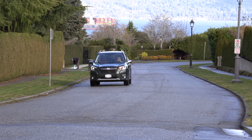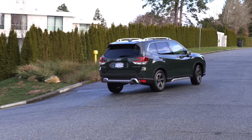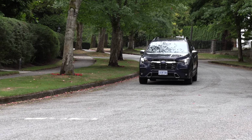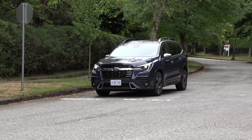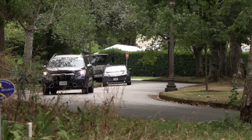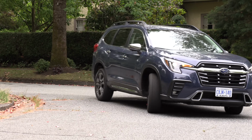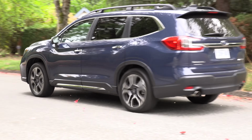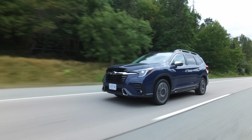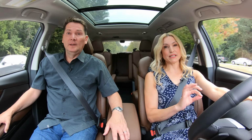So this is all done, back to my theory about it looks like a pregnant Forester. Yeah. They needed to have something to differentiate it from the Forester because people really don't even know this vehicle exists in the marketplace. It's the forgotten 3-row SUV, and it shouldn't be because it does a lot of things really well. Yeah, I'm impressed with the way that this handles. Maneuverability is excellent. Even the turning radius for such a large vehicle is very good. Power is sufficient. You will find on the highway when accelerating quickly, definitely hear the engine match to a CVT, no doubt about that.